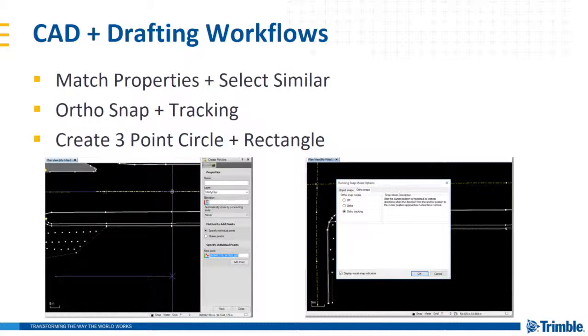All right, getting into my favorite areas of TBC, CAD and drafting workflow improvements. So we've added 2 very useful drafting commands, match properties and select similar. The new match properties can match or copy properties from a selected object to another object of the same type. For example, a CAD geometry object or a survey point.